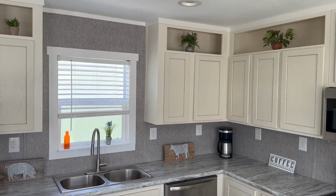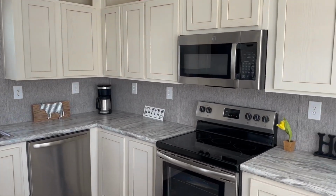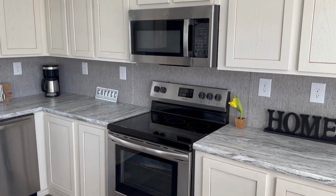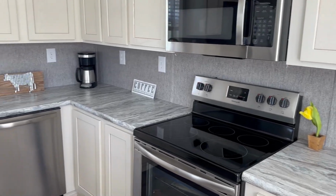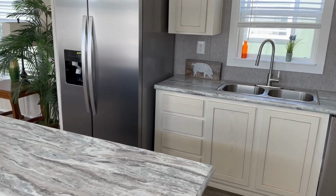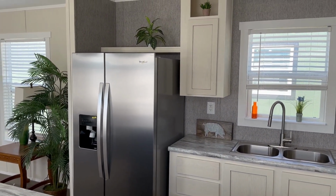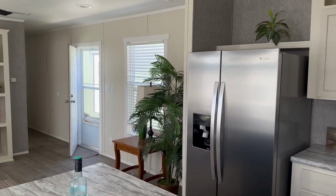I like having the cubbies over the top of the counters. You can also see there's a really good supply of outlets here in the kitchen. We come back around, I'll let you see how nice this front living room looks. Lots of windows, so you've got window over the sink, comes with a 2-inch mini blinds already installed.